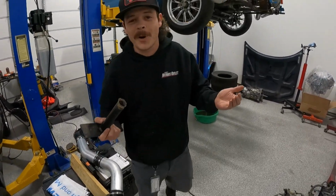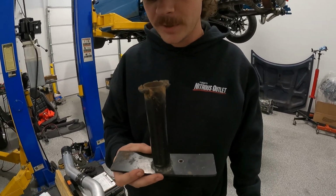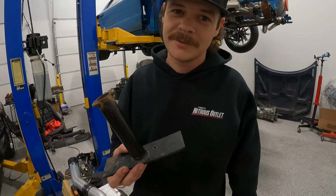To show we're repurposing everything, this is a budget build. So Justin found a little pedestal at the house. We gotta clean it up, knock these welds off, and we're gonna repurpose this for the shifter and get it done.